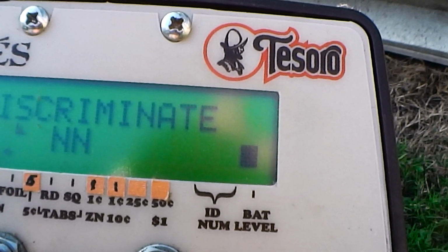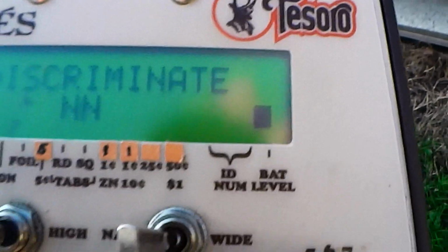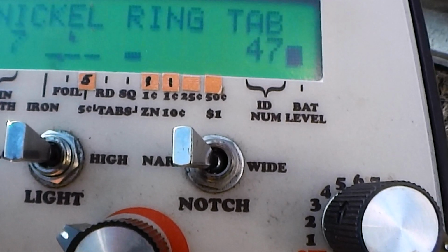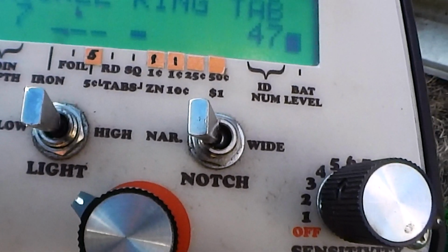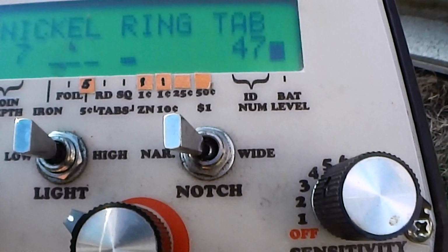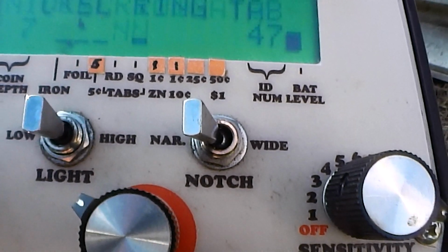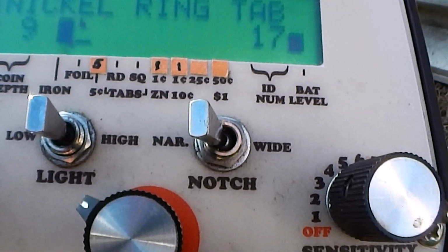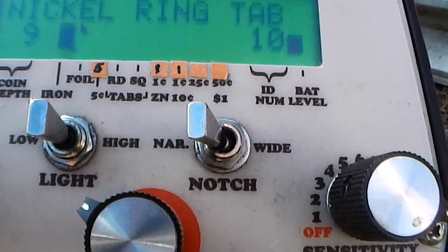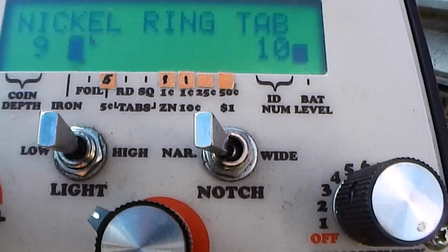You see the double ends on the display, by the way, just while I'm talking about it. There's a toggle switch on the right hand side. It's a notch filter. I have it in narrow notch. In the narrow notch the ends show up, and that notches out pull tabs, round and square pull tabs. It does a fairly good job, and you're still able to get nickels, which I've gotten in that mode, and you're able to get pennies and even zinc.